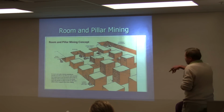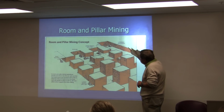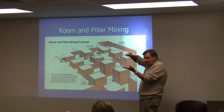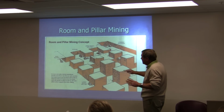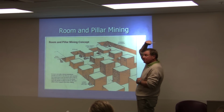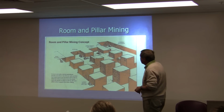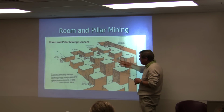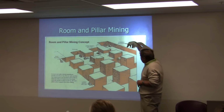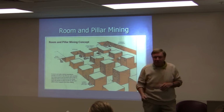This is just how they mined it. The room and pillar, they would mine into the area. They'd have to leave these pillars so that the roof wouldn't collapse. Shale is very nice to work with because most of the time you get nice flat ceilings, because it comes off as flat rock. Then they had plans afterwards to maybe get some of these pillars out, or even there is some consideration of drilling down and creating a modified in situ process as well.